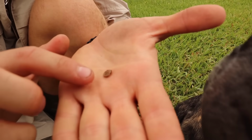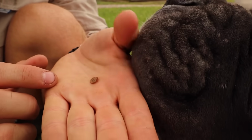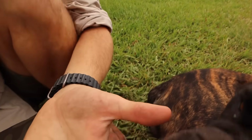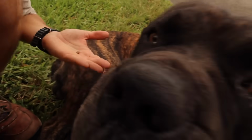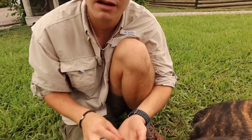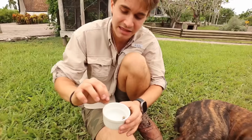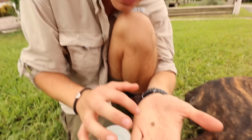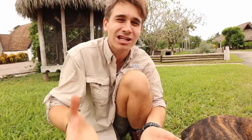So this guy looks a little bit dry. He's moving just a little bit, but he actually was just on the outside of the hair. Look at that. Look at him walk and move. Zeus, look at the tick. Look, we are saving you from the ticks. So we actually just gave Zeus his preventative medication about a week ago. I think that's why this tick is kind of dry and falling off, because when you give him that medication, any ticks and any external parasites will actually fall off.